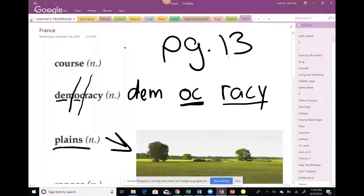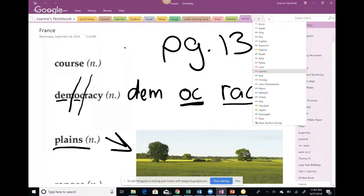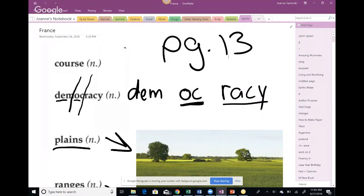All right, we're sharing the screen. And now we're looking to see if you can see the screen. I can see it. Yeah, great. So up here, I just create one notebook. It's just called Joanne's notebook. And then to add a tab, I just add a new section group right down here. And so I add my student's name when I get that.